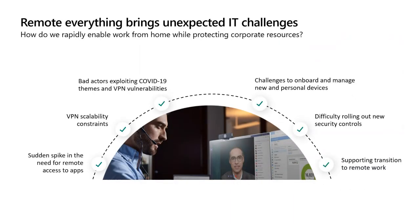We have seen a huge demand in remote services that have been faced with a lot of IT challenges. Some of them have to do with VPN scalability constraints. Some of them have to do with bad actors, how to onboard and manage new and personal devices. But we can say for sure that just providing a laptop and a VPN connection to each user will not always suffice.